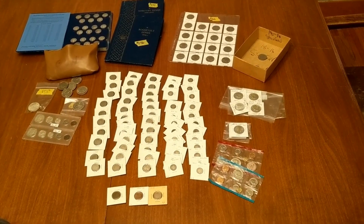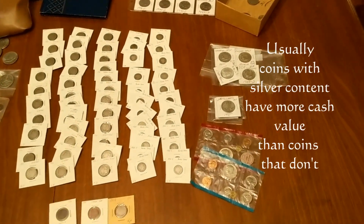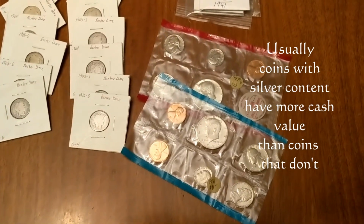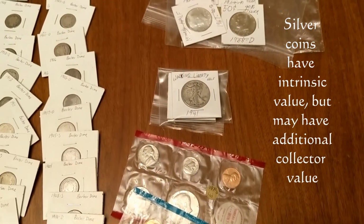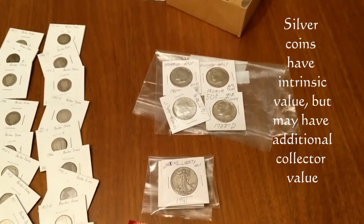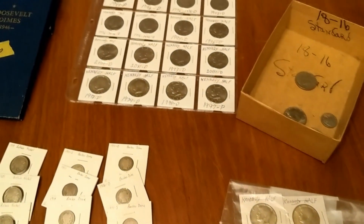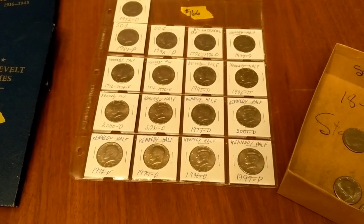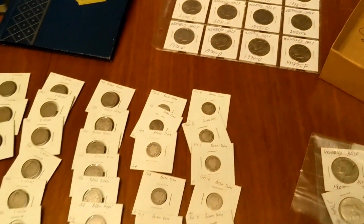Here are several examples of U.S. coins. The coins that typically have the most value that we will be discussing are U.S. silver coins. Silver coins have intrinsic value, which means melt or silver weight value, but they may have some collector value above that amount. Typical pennies or nickels have their face value and may have collector value above that amount as well. And sometimes those values may be significant, especially as compared to their face values or times face.